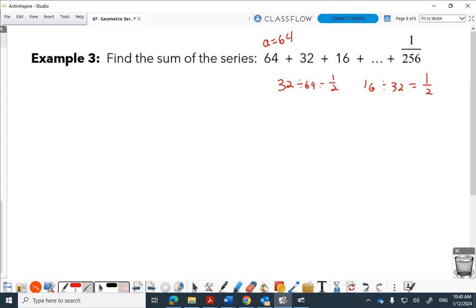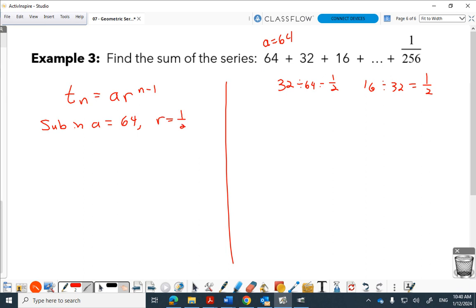Now we've rewound to geometric sequence homework. Geometric sequence homework forced you to try and find out what term number that is. So you write down this, Tn equals Ar^(n-1). And you sub in. A equals 64. R equals 1/2, and Tn equal to 1 over 256. So if you haven't done enough of that homework, that's all you do to find the number of terms. Sub in the term, and then you can solve for the n.